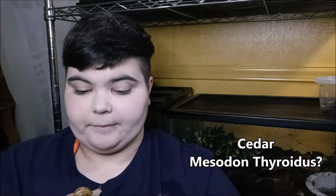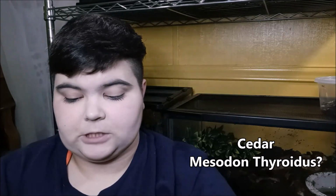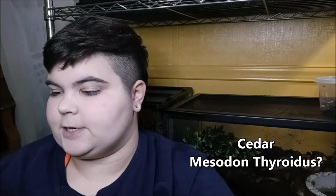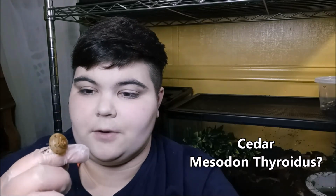Obviously, none of these guys have a favorite place in the enclosure yet because I haven't introduced them to the enclosure yet. But so far, her favorite food seems to be carrot. She went ham over carrot yesterday. But yeah, I haven't obviously been able to try too many foods with them since I've only had them for a week or so. But they're adjusting really well. So that is Cedar.